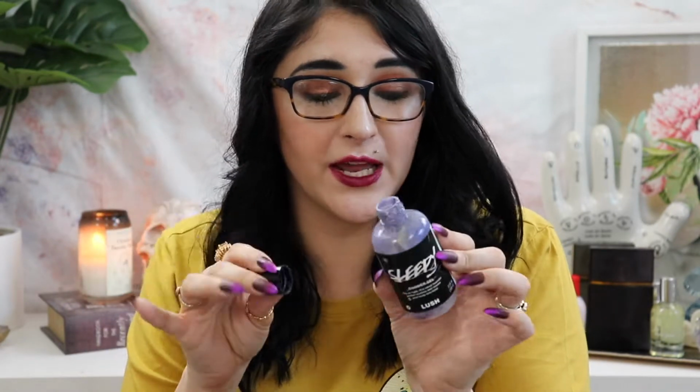I finished off a Lush Sleepy Shower Gel. This was weird. So this was a little 3.3 fluid ounce one. I think I got it in the Wow gift from last year. It smells so good. Sleep is one of my favorite scents. I may have actually gotten this in a set. I don't remember. Sleep is one of my favorite scents from Lush. It's so nice. This I didn't like.